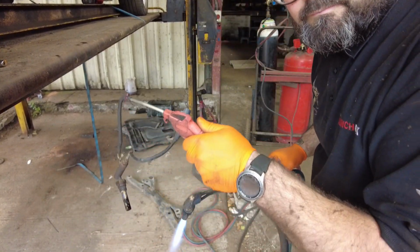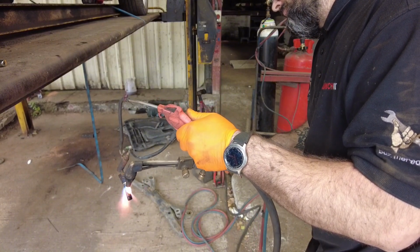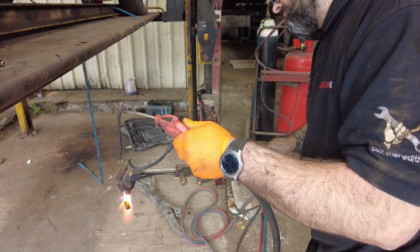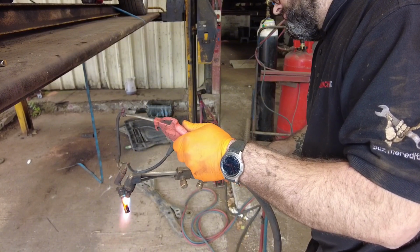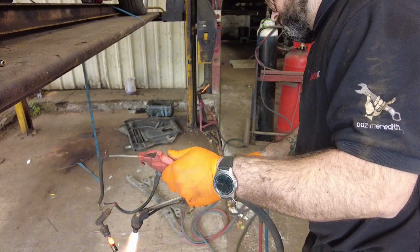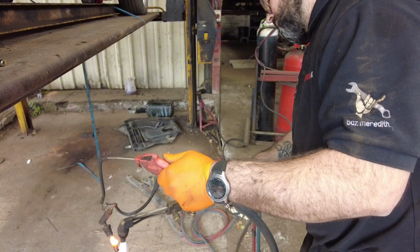Now, because it is a little bit noisy, I am going to be doing a little bit of a voiceover for you once again. The tip of this vaporizer gets heavily carboned up, and what we need to do is get it absolutely glowing red hot. And with the airline that's in the left hand, you can just go ahead now, apply a little bit of pressure, and you will see it unblocking.